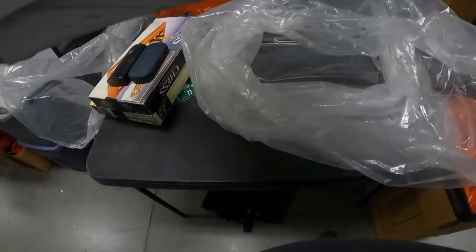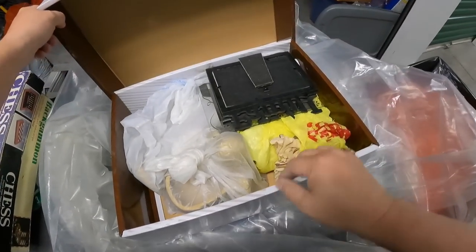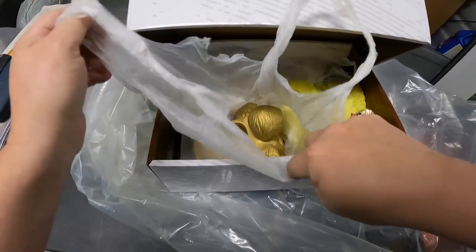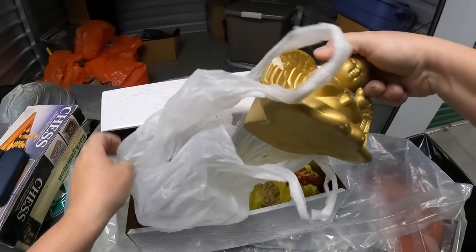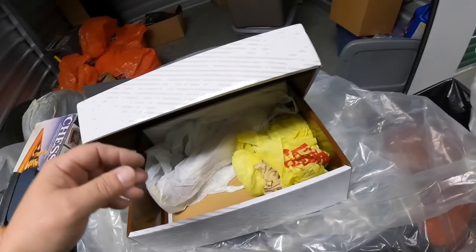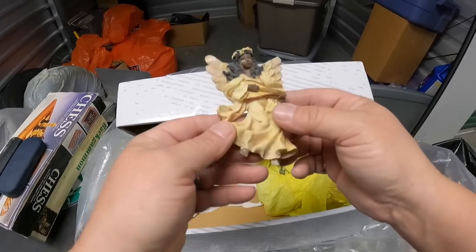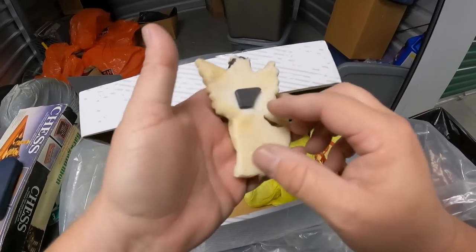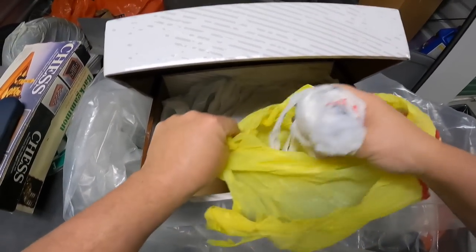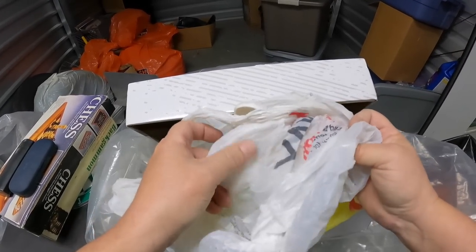What else we got here? Cross. It says cross. Got some personal photos. What's this? Yeah, I mean, it's all chipped up. Little angel dish. Chip, chip, chip. Another one. Little chipped foot. That's the theme here. Chip, chip, chip. I wonder if that angel's feeling chipper today.